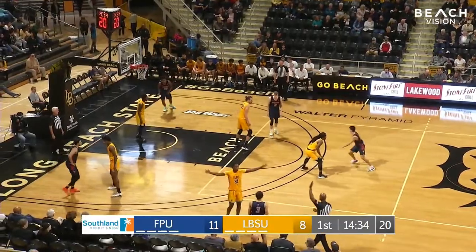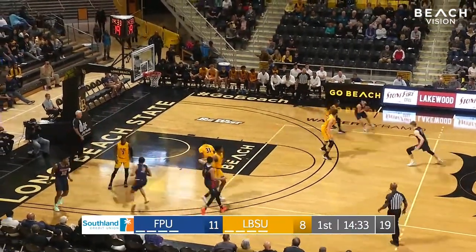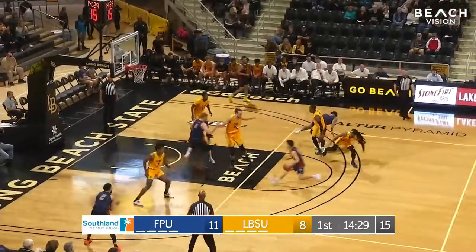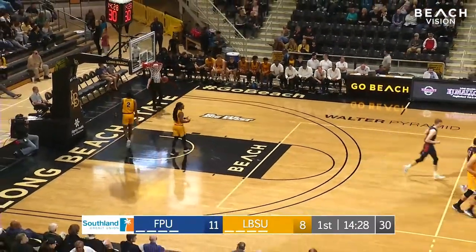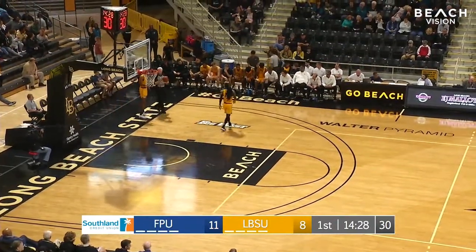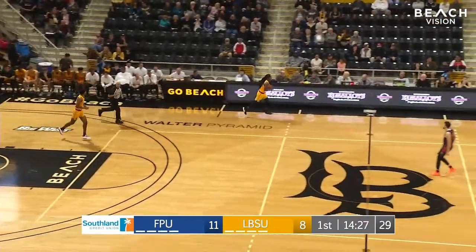So from the far side, it'll be A.J. Kirby to get the ball in. Passes in up high for Ferguson. Near side goes to Antunez, guarded by Slater. Puts it on the floor with the left hand. The left elbow and an offensive foul away from the basketball going against Rain McKeithen. That's the first foul on McKeithen. 5 team fouls on Fresno Pacific. And Long Beach State down 3 with the ball.